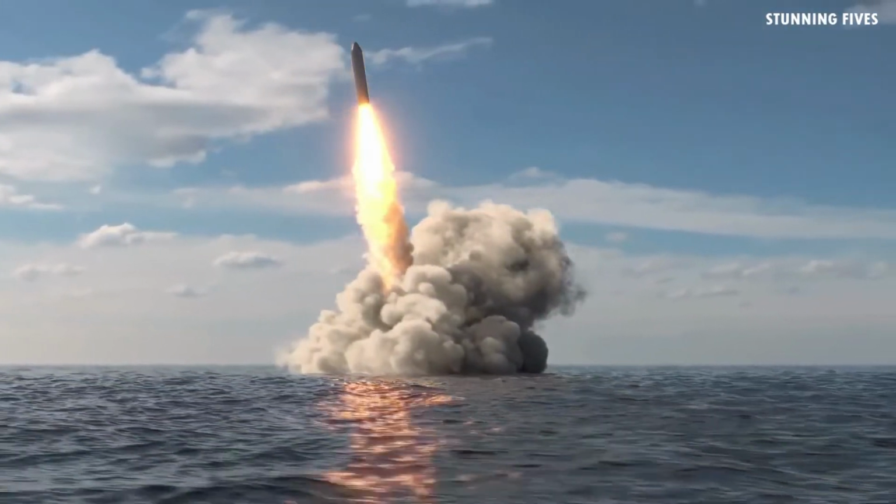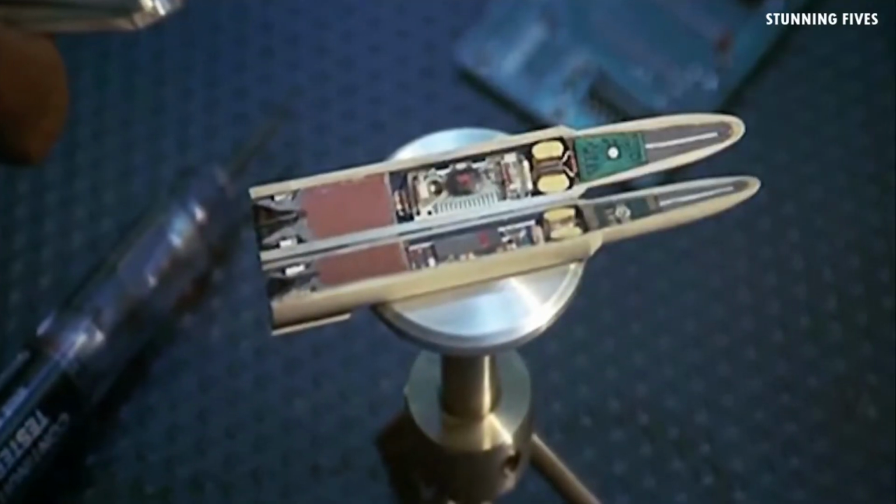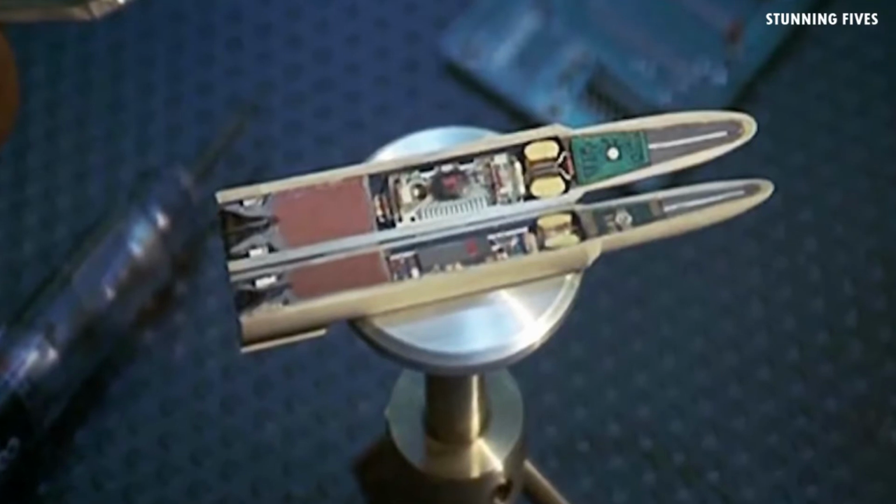How is it able to achieve this? This is a well-guarded secret. The 50 caliber bullet is fitted with several tiny sensors and can hit moving targets without breaking a sweat.